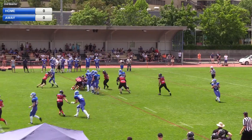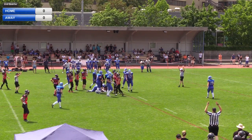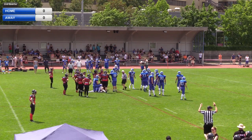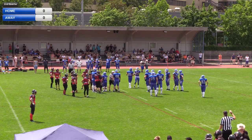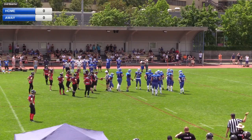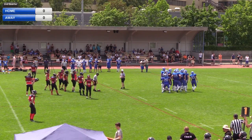Another handoff to number 20. He tries to run through the middle. It looks like it was good for another first down. I'm waiting for the ref to confirm. And indeed, first down, Renegades.